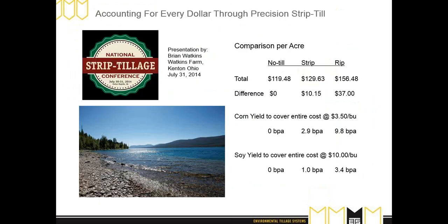But this, again, is a farmer from Kenton, Ohio, Brian Watkins. He spoke at the first National Strip Till Conference this summer. We could follow up with a more detailed presentation. This is just pulled from one of his slides that he had given, but he had done an MBA class, and he did comparisons of no-till, strip till, and conventional till. And again, I thought this really was compelling.